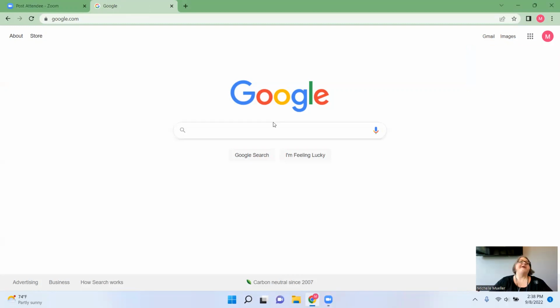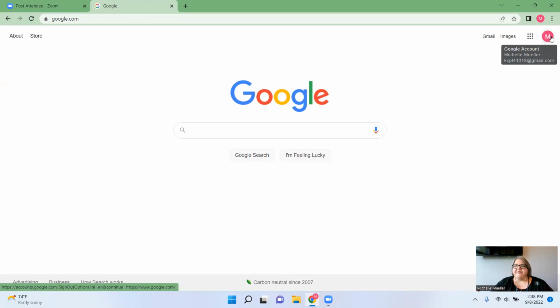This looks pretty familiar. And what's nice about using Google for sort of beginning to end of your job search is that people are familiar with it. Even if they aren't computer literate and they're not very comfortable with the computer, most people have heard of Google. It's not scary, intimidating. That's very much in pop culture at this point. So this is just your basic landing screen. Google.com. You'll see here that I am already signed in. That's why I have an M for Michelle.